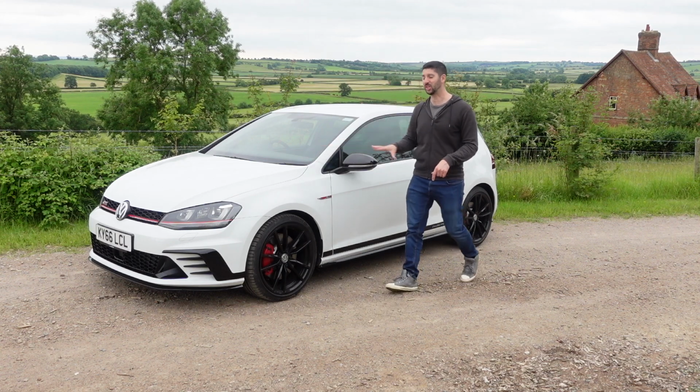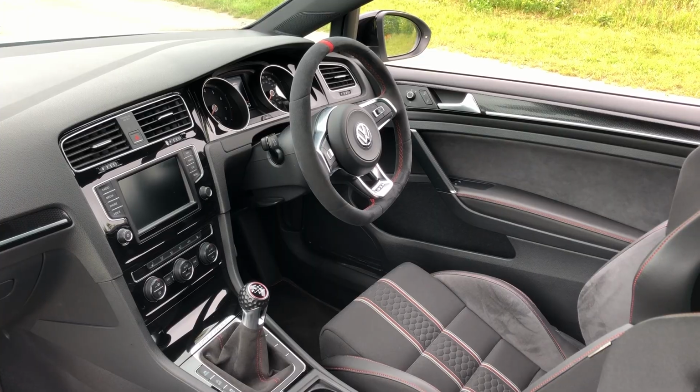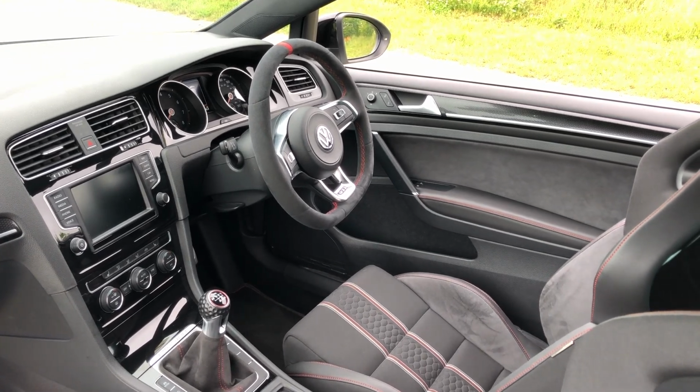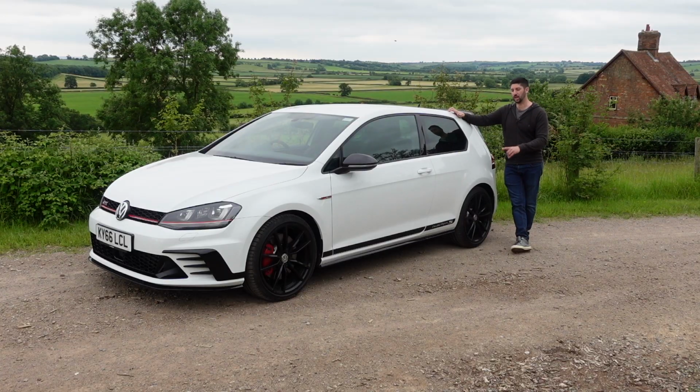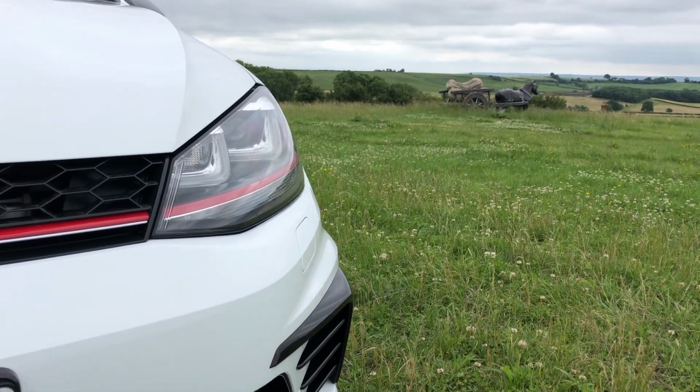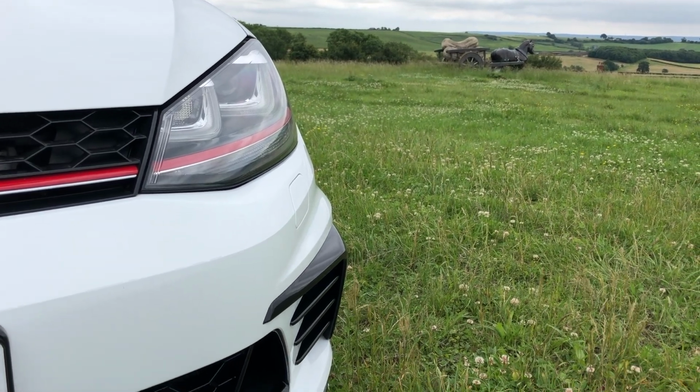This one will deliver 0 to 62 in 5.8 seconds, which is pretty much identical to the new one that I've just driven earlier on, which is the red Clubsport 45. And if you haven't seen that video, go check it out. There's a couple of videos on the channel, including a review of the Clubsport 45 edition, and a Mark 1 Golf GTI. So make sure you do that.